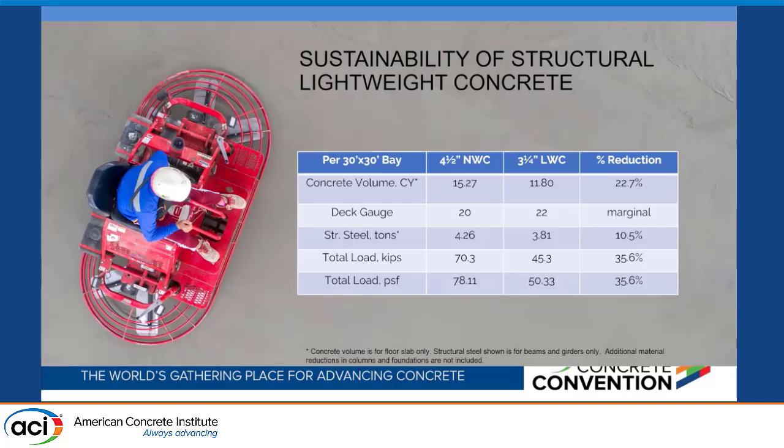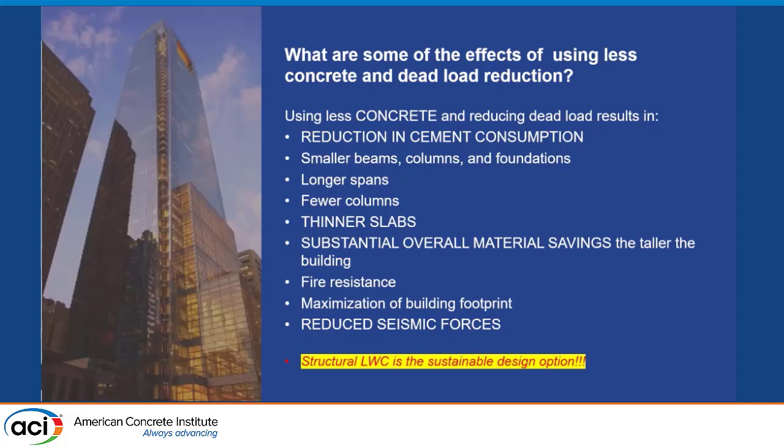Here's an example of a mid-rise building with 30 by 30 bays. You compare this, the lightweight system, to a normal weight system. You have about a 23% reduction in concrete volume in the floor slab, about a 10% reduction in the structural steel supporting the floor, and a reduced load. So your savings are transmitted all the way down the building into the foundations. And these savings in steel only apply to the floor system itself, the beams and girders for the floor system. There's additional savings available in the columns, and all the way, as I said, down through the foundations.